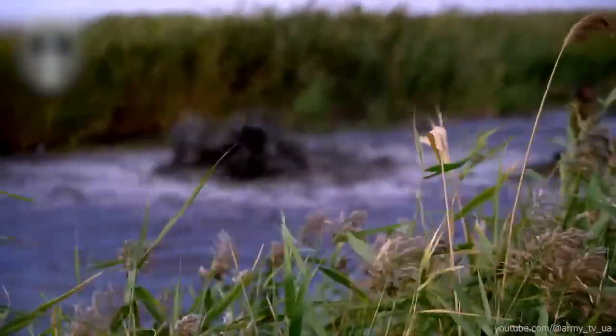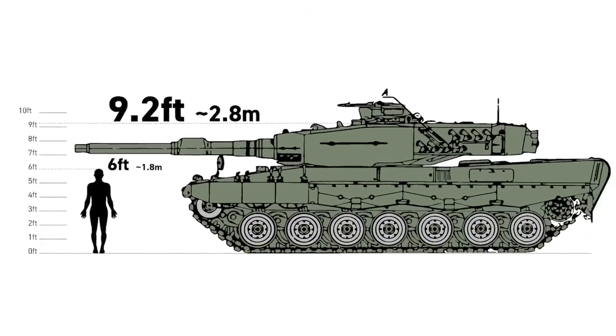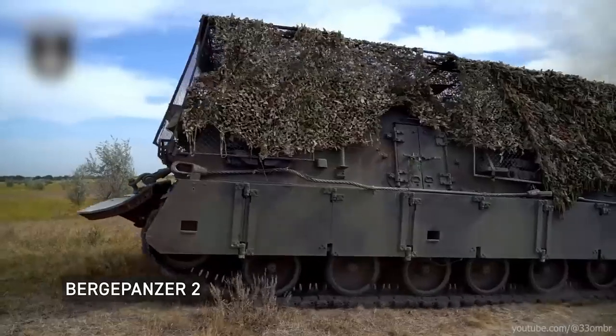As you can see, the tank is completely submerged, which means the water here is over 9.2 feet deep. That's the full height of a Leopard 2. You can almost hear the German chancellor grinding his teeth at this spectacle. But don't count the Leopard out just yet.